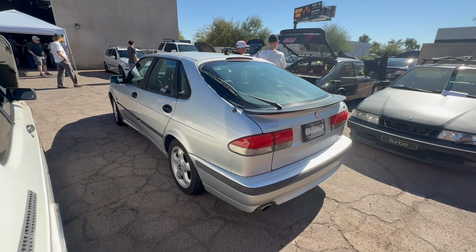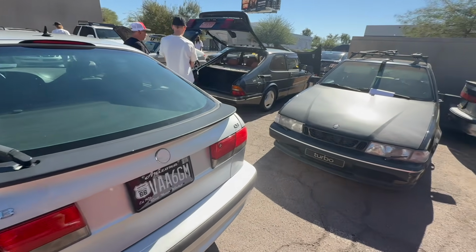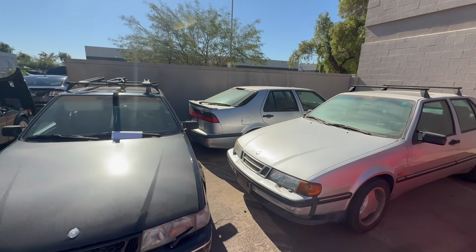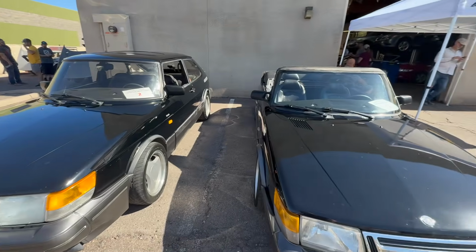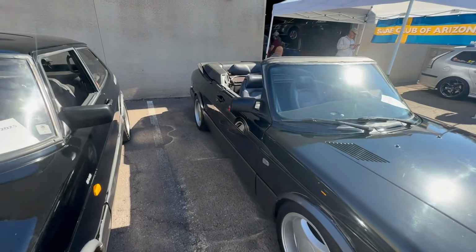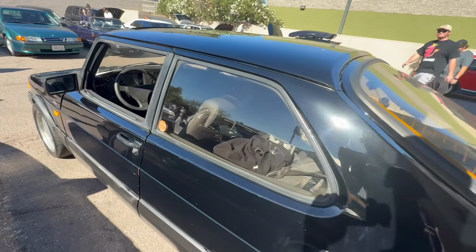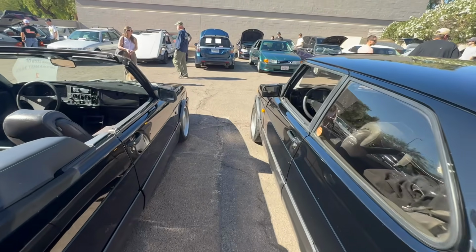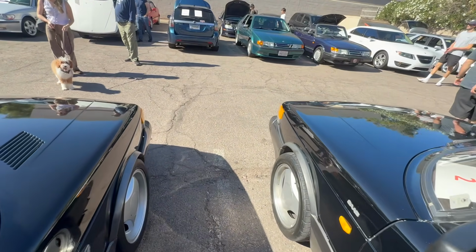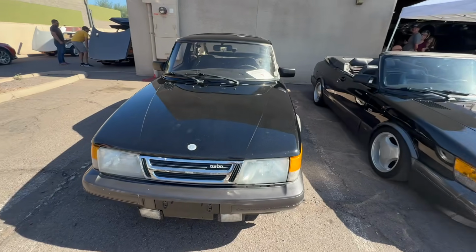We've got another 9-3, very low mileage on this one. And some more IMM cars. We've got a trio of 9000s sitting right here. Before I get too far, I don't want to forget Tyler's cars here. We've got a couple of black 900s, one convertible, and then one SPG. A couple of good examples right here. Came down from Prescott. If you guys have seen the camping videos or other meet videos in the past, you've definitely seen this car before.